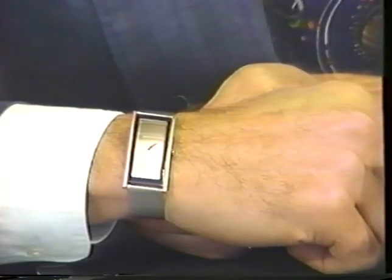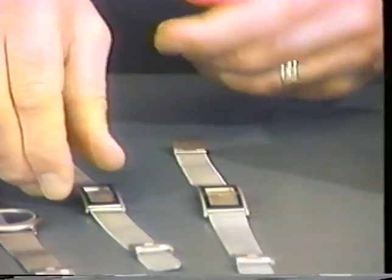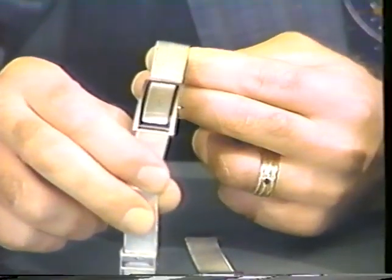The Skagen watches have a slightly smaller size for the men's and the women's.